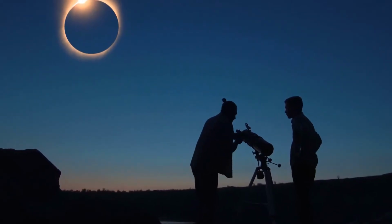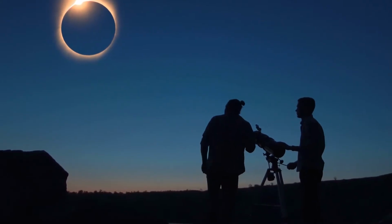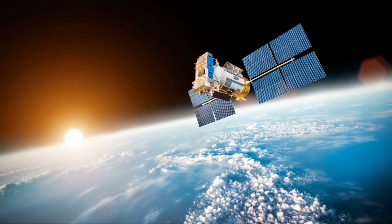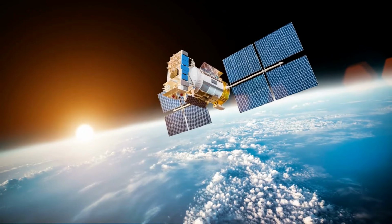We study eclipses, and we use the idea of an eclipse, an artificial eclipse, to study the corona through our telescopes, both the ones on the ground and satellites. And that's where you put something up, call it an occulting disk. You put that up to block out the surface of the sun so you can see what's happening in the corona.